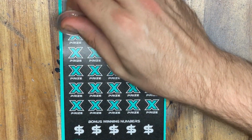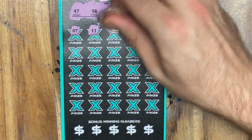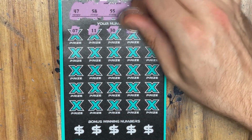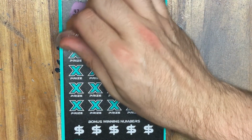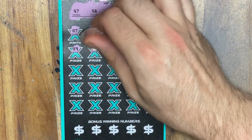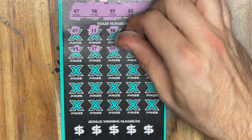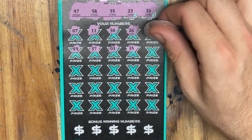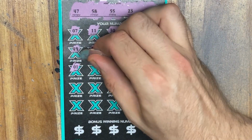All right, can we finish off with a beautiful win? We're looking for 47, 58, 55, 23, or 33. Or, of course, one of those fantastic multipliers. Oof. 35, 46, one off. Lucky number one.